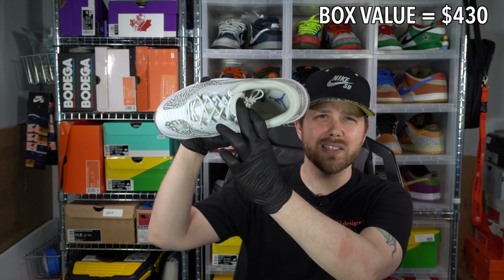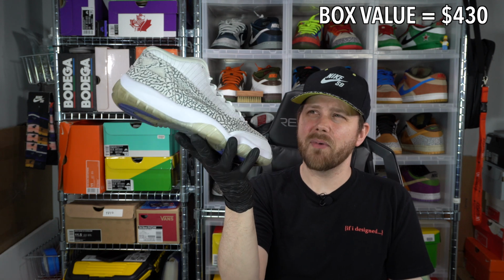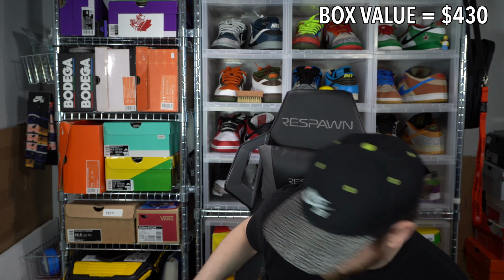Got a Jumpman in there still. Outsole's in good shape, just a little bit dirty. Nothing really to say about these. We better get it in the middle of summer, but there you go, size 10. Cobalt Zen 11 IE lows.